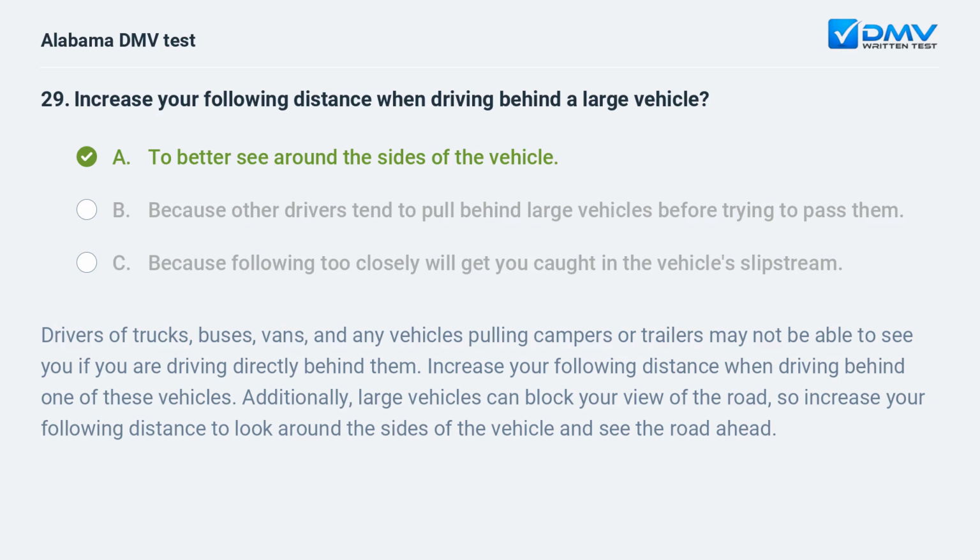Drivers of trucks, buses, vans, and any vehicles pulling campers or trailers may not be able to see you if you are driving directly behind them. Increase your following distance when driving behind one of these vehicles. Additionally, large vehicles can block your view of the road, so increase your following distance to look around the sides of the vehicle and see the road ahead.